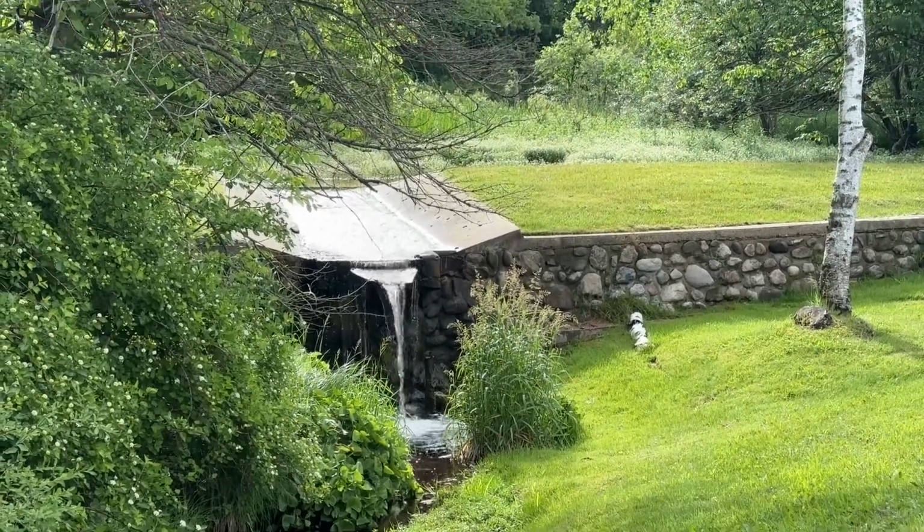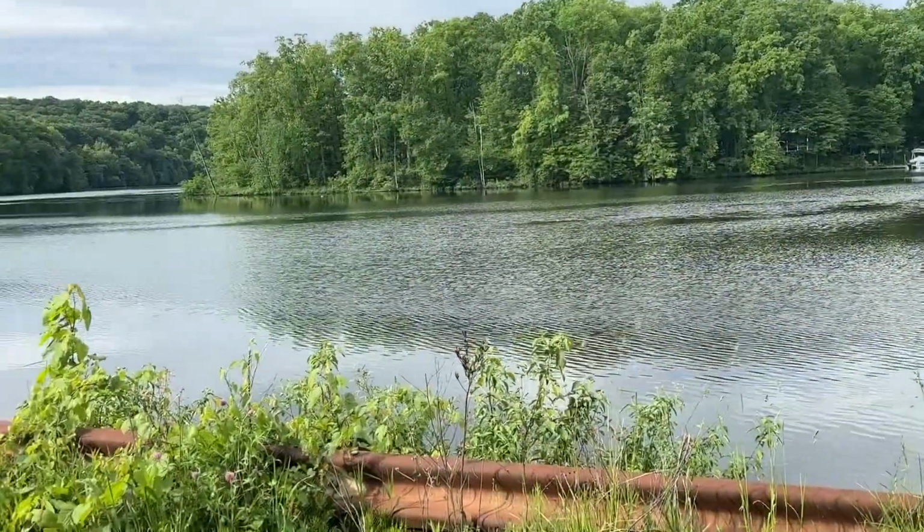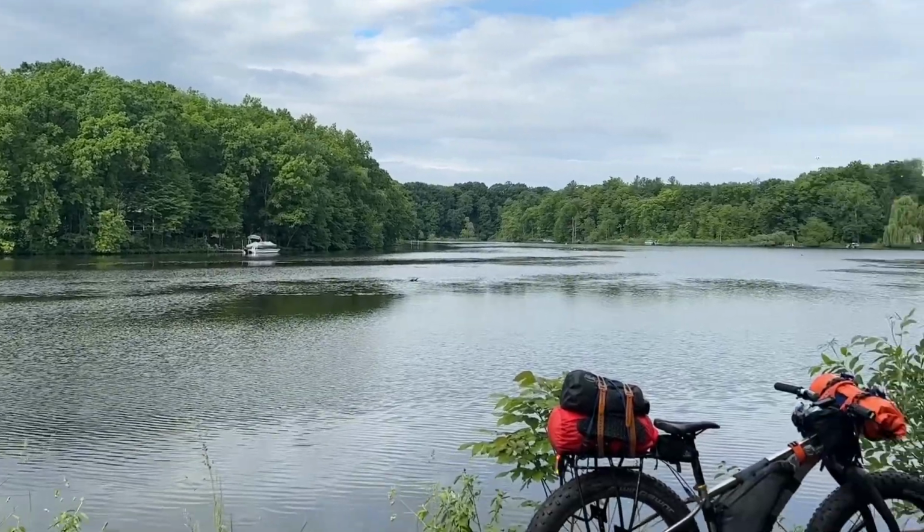In someone's yard. Very beautiful. And it feeds into this river, which is the Flat River.